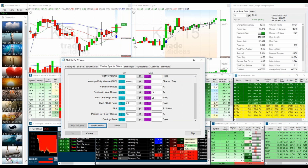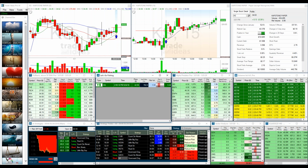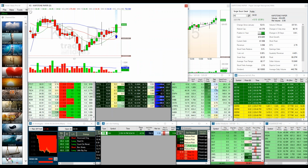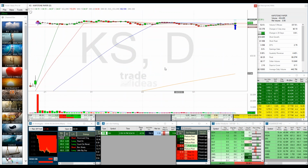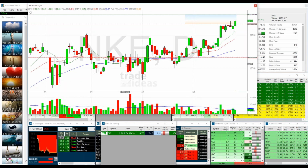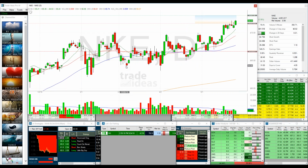The reason I wanted to bring this up and talk about it today, guys, is I'm just going to give you an example. Let me pull this down here and stretch out my daily so you guys can see it better. Okay, Nike. Nike was in this stock. What am I? There it goes. I was getting scared there. All right, let's just zoom out here.